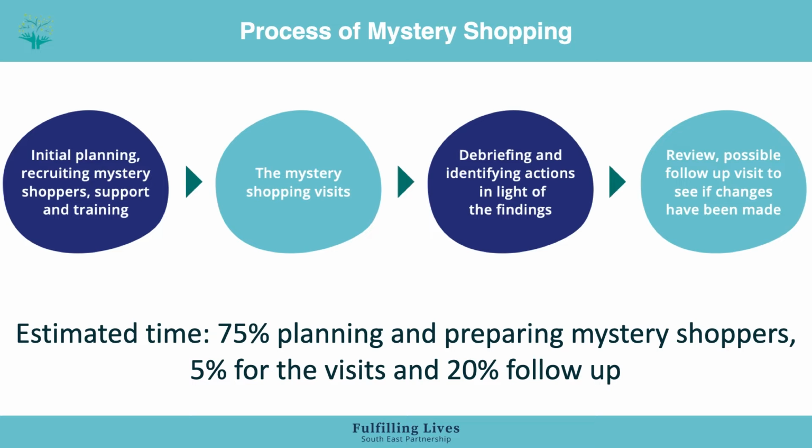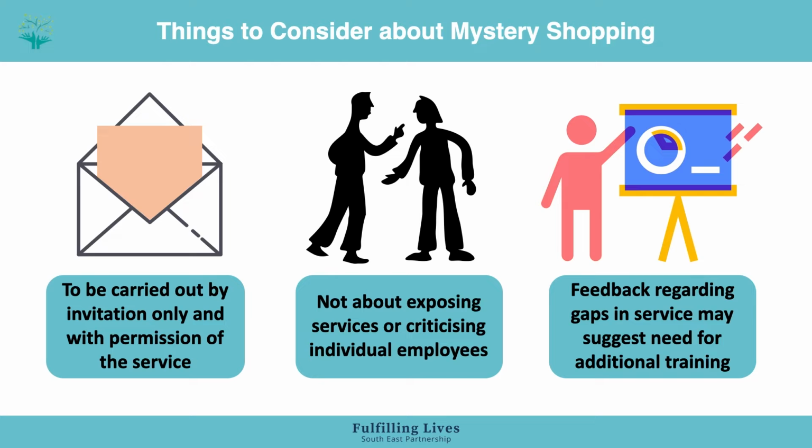Mystery shopping requires considerable time. Planning can take up to 75% of the time dedicated to the activity. The visit requires about 5%, and the follow-up may take about 20% of the estimated time. Now let's look at some of the things to consider.